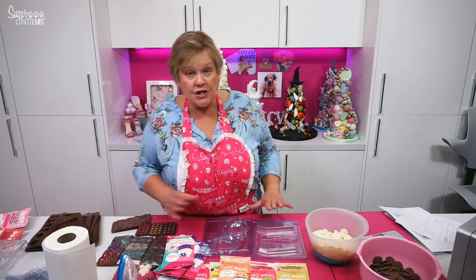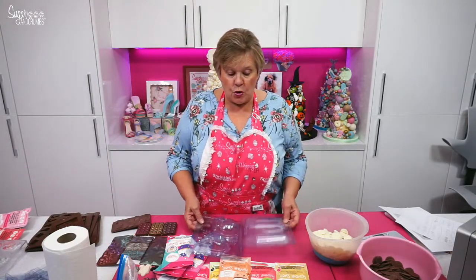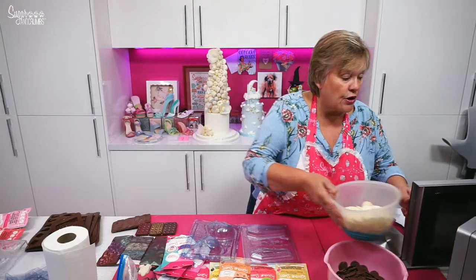So we have the skull moulding, we've got the coffin moulding. I'm going to do these two tonight for you, but I did want to show you a couple of the other moulds. So I'm just going to start to melt my chocolate.